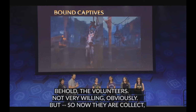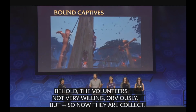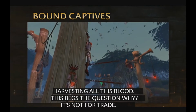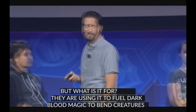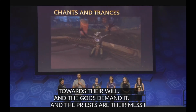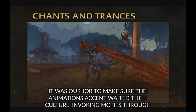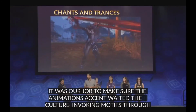So now they're harvesting all this blood, but this kind of begs the question, why? It's not for trade, but what is it for? They're using it to fuel their dark blood magic, to bend and corrupt creatures towards their will, for their gods demand it. And the priests are their messengers. So design has created this rich, dark world, and it was our job to ensure that the animations really helped to accentuate the culture, invoking motifs through the animation. This just helps the player really feel and understand the city that they've entered.